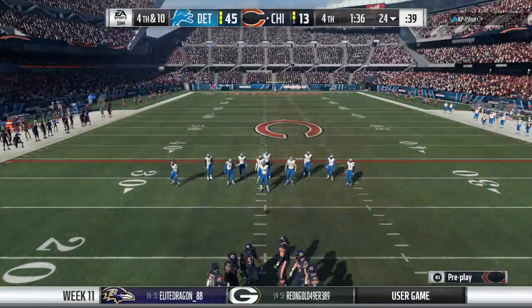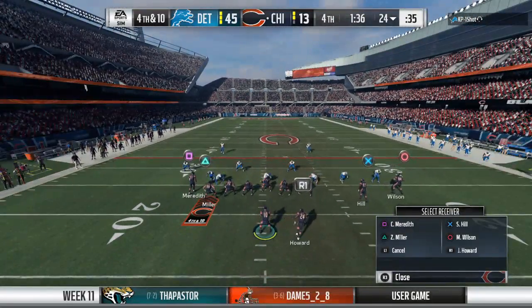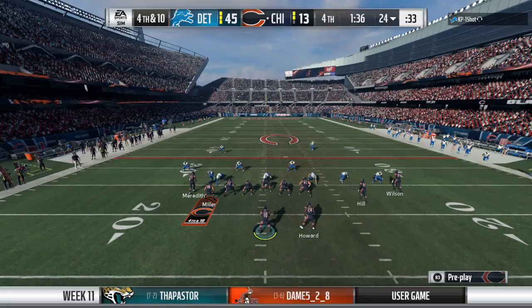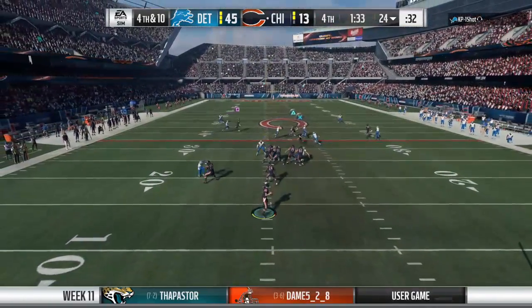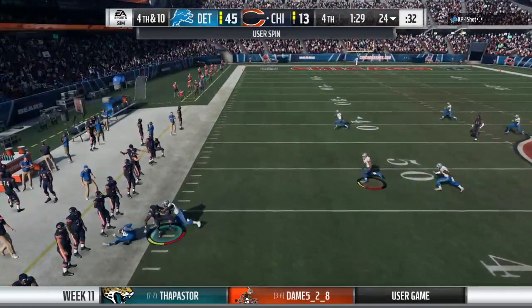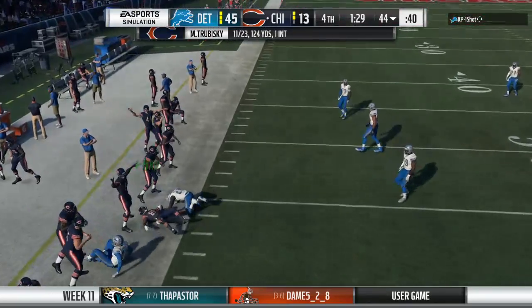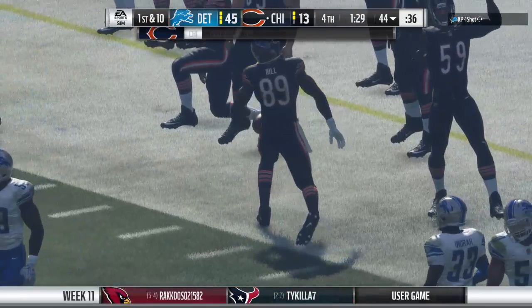All right, they're going to try and keep hope alive here on 4th down. They're going for it. Hurry up, here we go. Got to try it here. He's back to throw. He is going to find Hill here. It's a pickup of 19, and it'll be a Chicago first down.